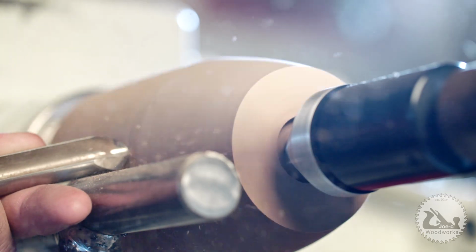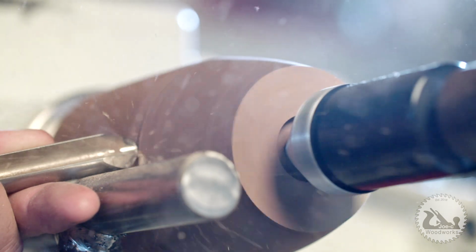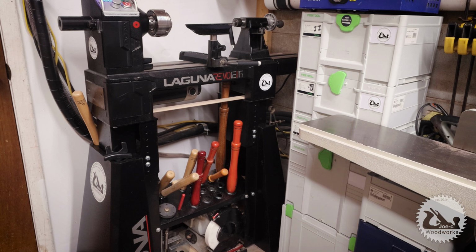Turning, it's not a part of my general workflow, but there are projects where a lathe is indispensable. And it fits perfectly into this corner.